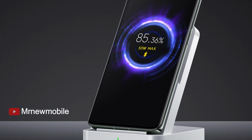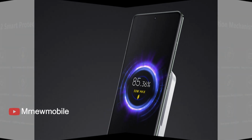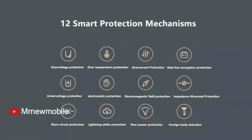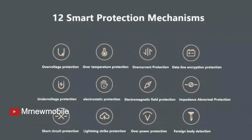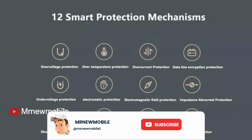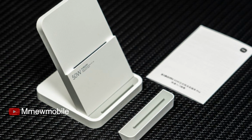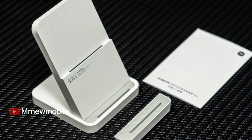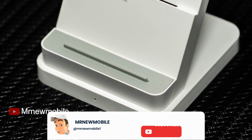6-fold intelligent protection mechanism, layered protection, more secure, ideal viewing angle. Take a look at the information. The viewing angle is just right, with high voltage input and fast charging mode. Provides overvoltage protection, overcurrent protection, over temperature protection, undervoltage protection, foreign body detection, electrostatic protection. Low wireless charging frequency, internal addition of the magnetic isolation sheet, no harm to human health.